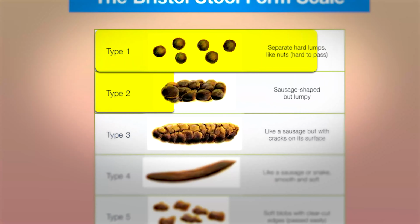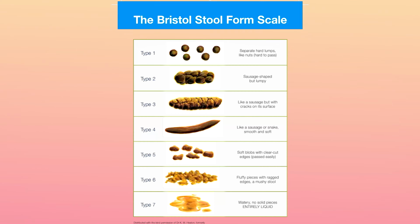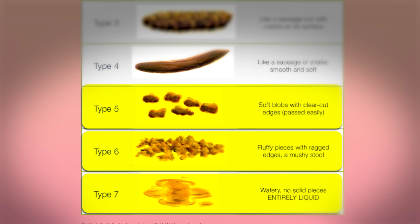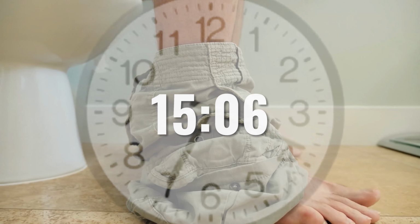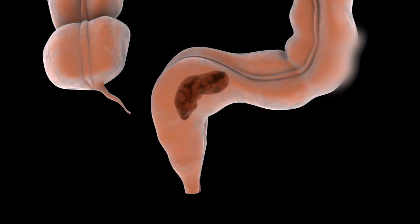If our bowel movements are looking about a type 1 or a type 2, this is going to be signaling that we have chronic constipation. And if we are looking at a type 5, 6, or 7, this is showing us that we have chronic diarrhea. Now, when we're within that type 3 or 4, we want to be having 1 to 3 bowel movements every single day, and there's going to be no straining. It's going to pass very easily, so we're not in the bathroom for 15-20 minutes at a time. We're also not going to be seeing any undigested food, blood, or mucus in the stool.